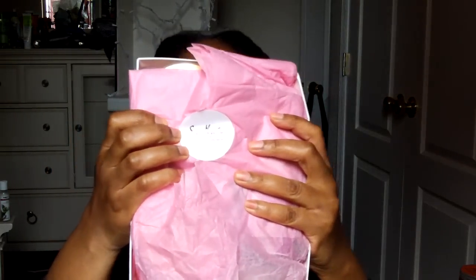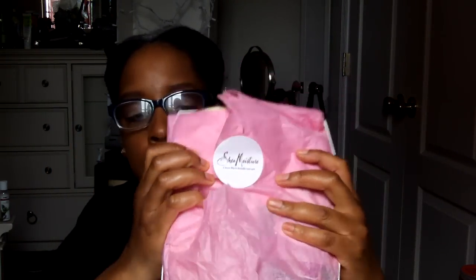So I like when they have the stickers. Here's what the sticker says. You can see it. Shea Moisture. Can you see it? A better way to beautiful since 1912. Oh, okay. So let's see what's in it.